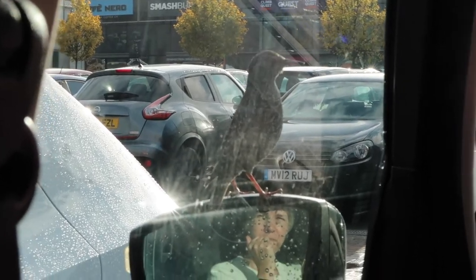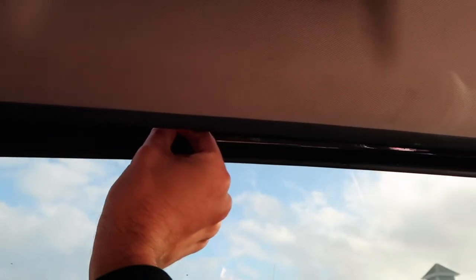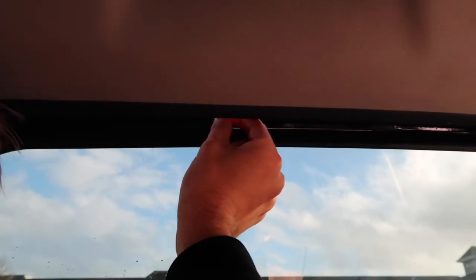Look, there's a little bird on our wing mirror and it's so cute. Come on, bird. Come on. Wait, have they all gone? No joke, we just put a chip out the window and a bird just snatched it and ate it, so quickly, quicker than we could have ever imagined. Gonna try and recreate it, but they've gone now.